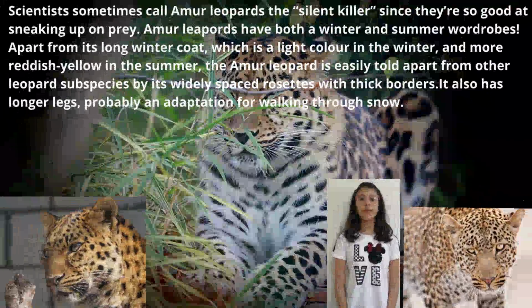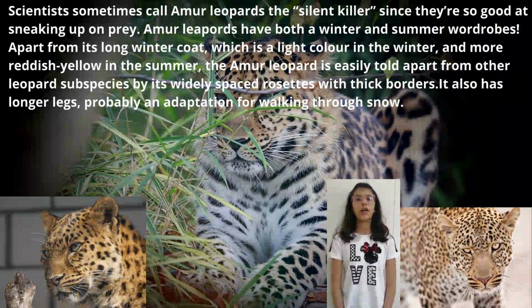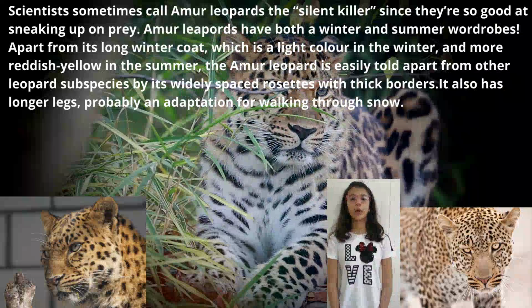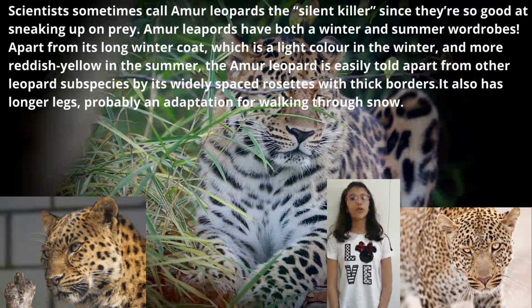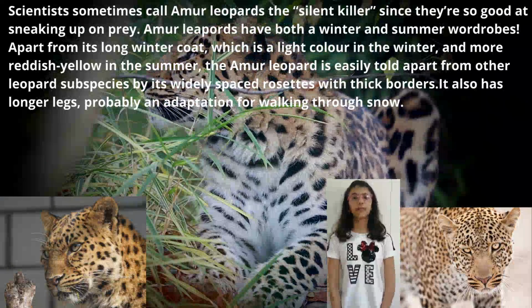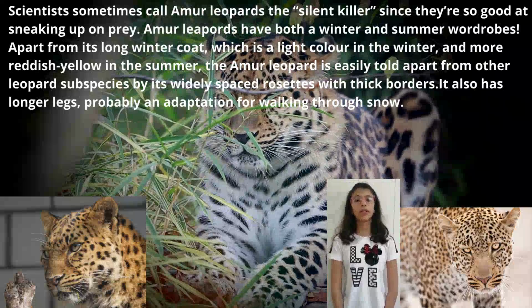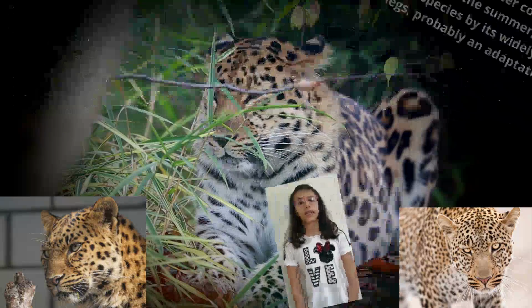Another name for Amur leopards is the silent killer, since they are very good at sneaking up. Amur leopards have different wardrobes, a summer wardrobe and a winter wardrobe. In the summer wardrobe, they have a reddish-yellow color, but in winter, they have a light color. You can tell them apart from other leopard species because of their widely spaced rosettes.